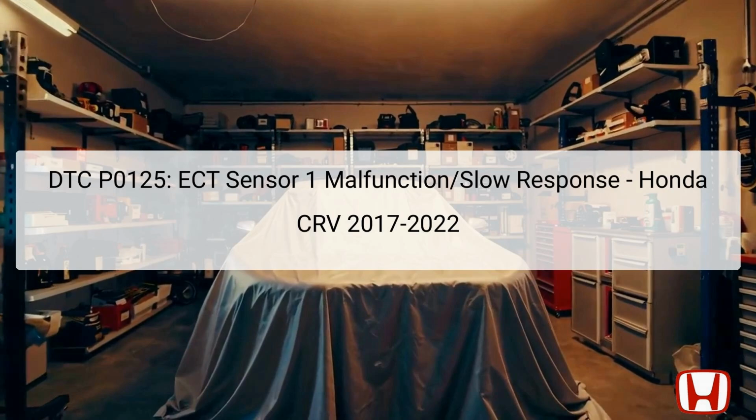The DTC P0125 indicates there is an issue with the Engine Coolant Temperature (ECT) Sensor 1, signaling a malfunction or slow response. The ECT sensor's role is crucial as it helps the Engine Control Module (ECM) regulate engine temperature for optimal operation. Located on the engine, the ECT sensor monitors coolant temperature and sends this information back to the engine management system to adjust fuel mixture and ignition timing.